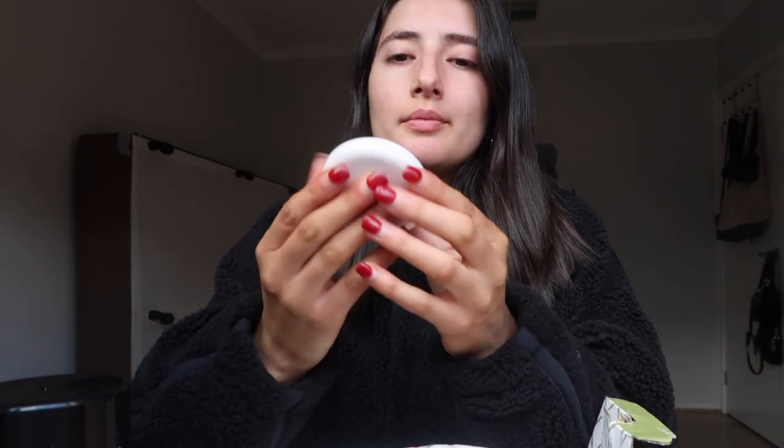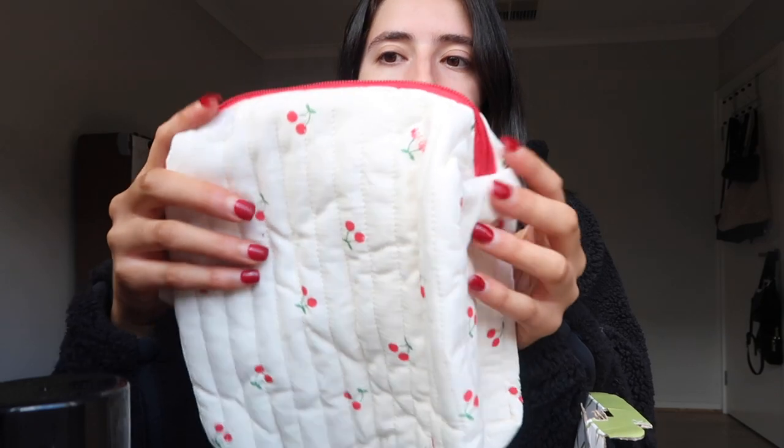Next up, not really necessary, but kind of: it's a mirror plus a little hairbrush. You can put it in your work bag or take it traveling, so at least you have a 2-in-1. Then you pop it back in. And the color's cute too, so yeah. That's that.